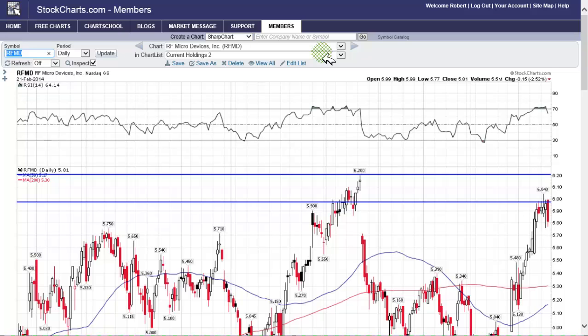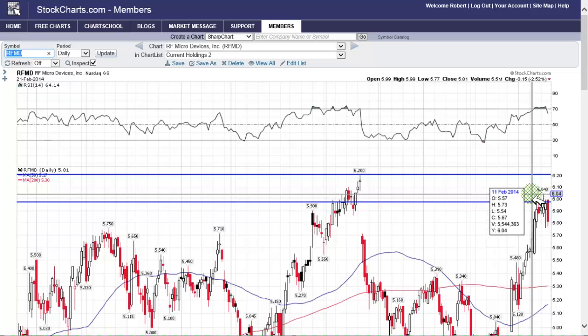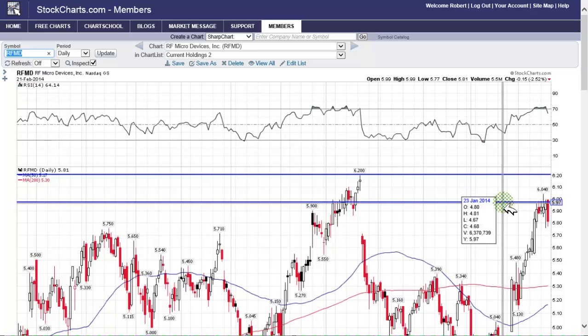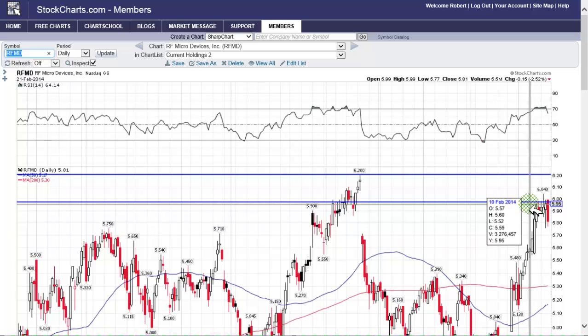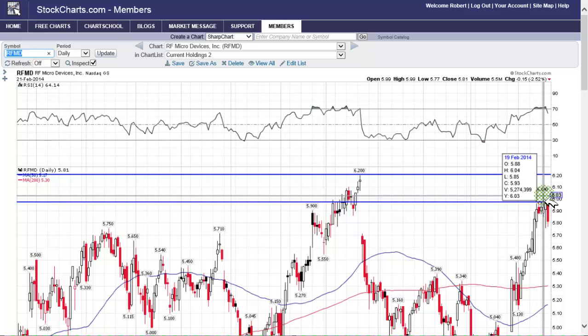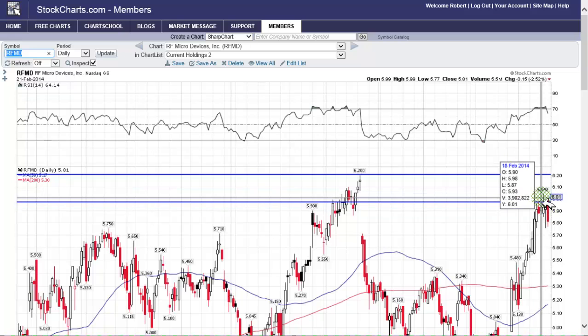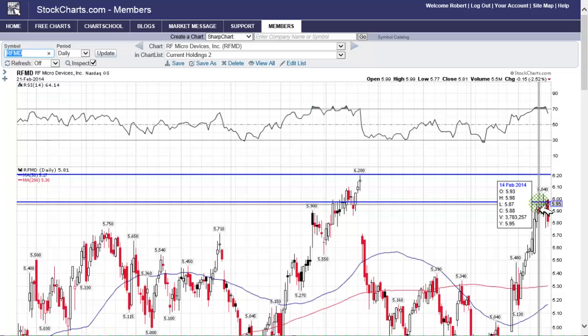RFMD, weekly chart, looks really, really good. This is a daily chart. I went over this one last week. We didn't get the follow-through past this resistance level, which would be my buy trigger. It didn't close above, and this is why I always say on a closing basis. It traded above this resistance level intraday and then backed off. This is why I do not like to buy stocks intraday. I buy them near the close.